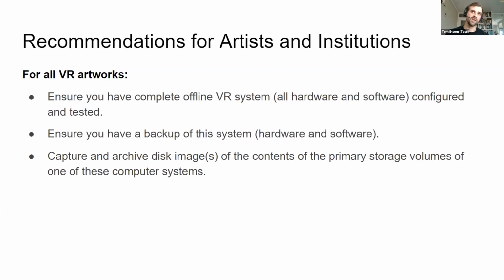So our general recommendations for VR artworks are adapted from those we have in place for software-based artworks at Tate. The most important of these is to ensure you have a complete system, all the hardware and software configured, tested, and working offline. Offline is particularly important here, as various components in the VR software stack use the web automatically and may force automatic updates, potentially breaking parts of that system. And as we would for any other software-based artwork, we recommend creating a second complete backup of this system where budgets allow.